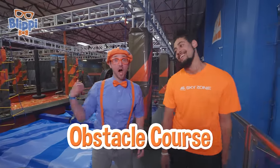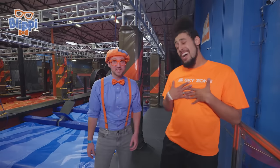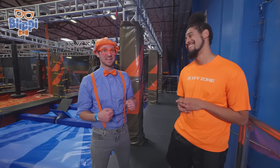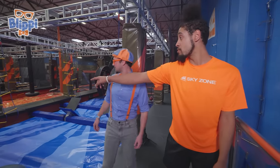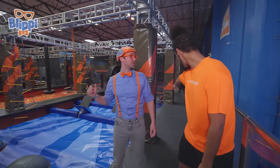Whoa, it looks like an obstacle course! It most definitely is, Blippi. Wow, are you good at obstacle courses? I'm pretty good at obstacle courses, are you? Pretty good. Wow, I am pretty fast. How do you do this one? Well, this one starts off really simple. You just bound across these half circles right here, and then you're gonna go all the way to the end, loop back, and finish right back here.